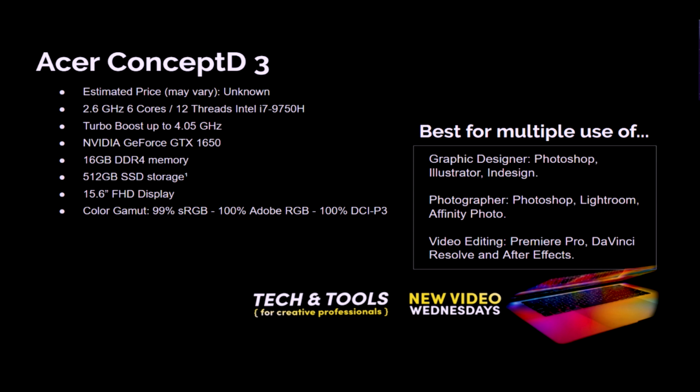Hopefully they release some new models soon. Hopefully the 2020 or 2021s come out and we can get more of these into the market, because I think these are a fantastic mid-range buy for color accuracy and performance. So keep an eye out on this laptop.